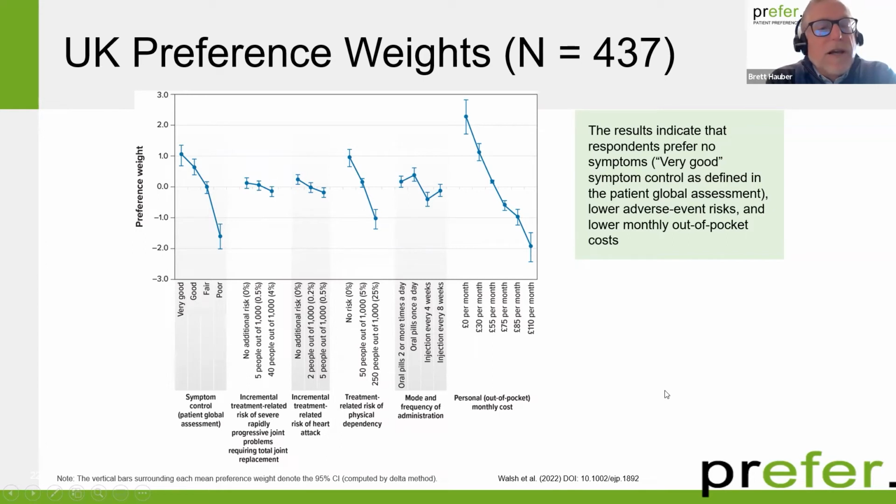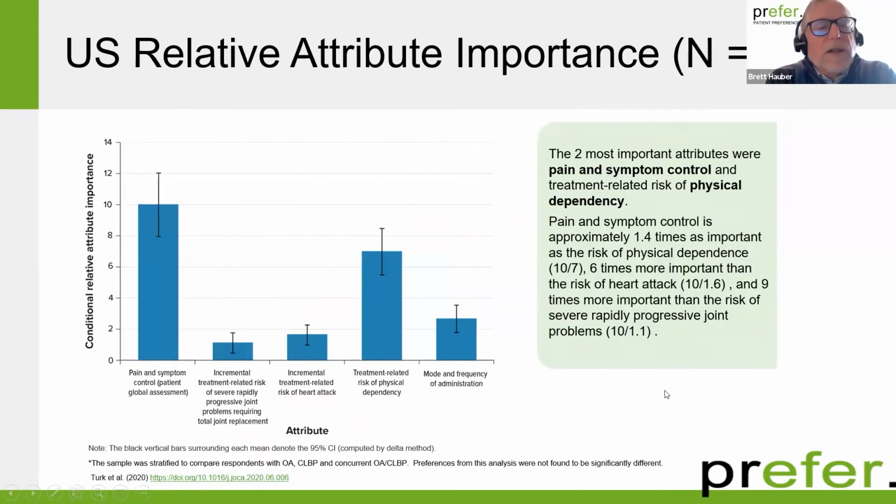If we go to the next slide. These are just the relative importance weights where we've taken the difference between the most preferred level and the least preferred level and looked at the difference in utility. We scaled everything relative to the patient global assessment because that was the most important. And we eliminated cost here and focused primarily on the clinical outcomes.